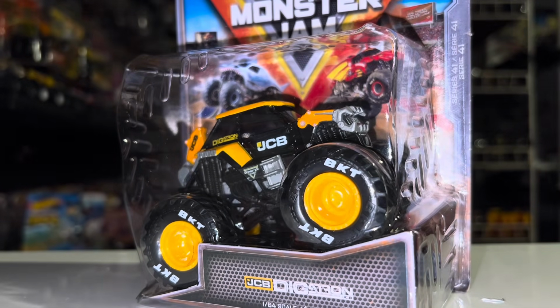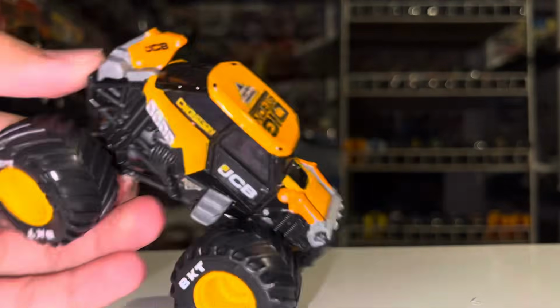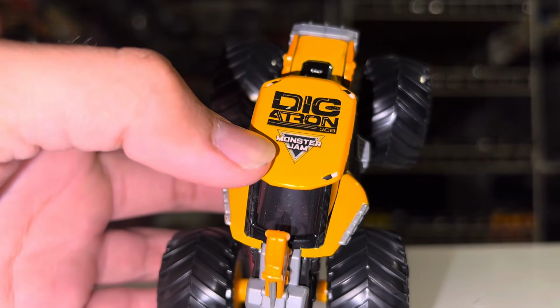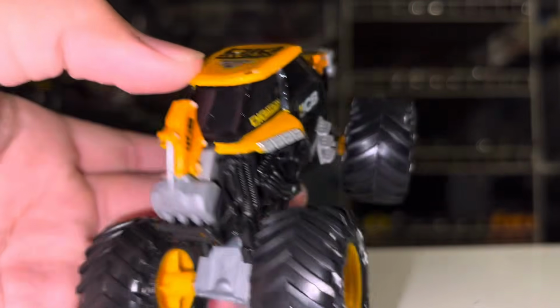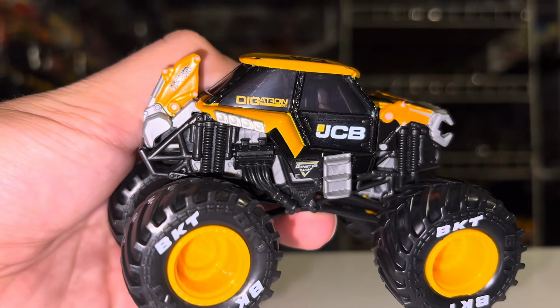Can't wait to get this out. I can't believe I finally have it. So let's get it out. Yes, here it is. Wow. All right, let's look at the top. It says Digatron with the Monster Jam logo. Obviously, this is the staple of Monster Jam, pretty much. I wouldn't say literally, but this is the truck right now, pretty much. Tristan England's been rocking it with this truck. I mean, he almost won the Points Series on the West Tour. Did a really good job.